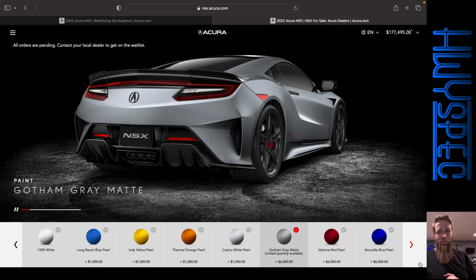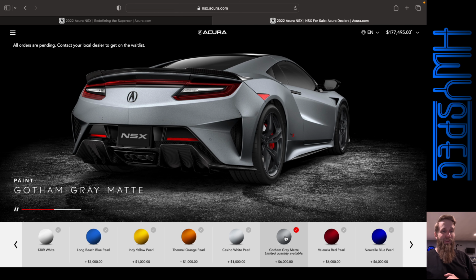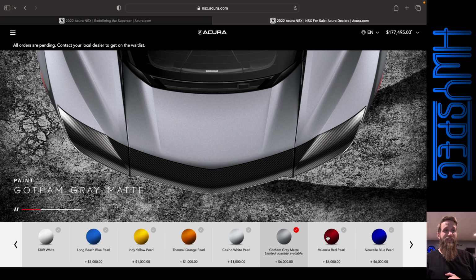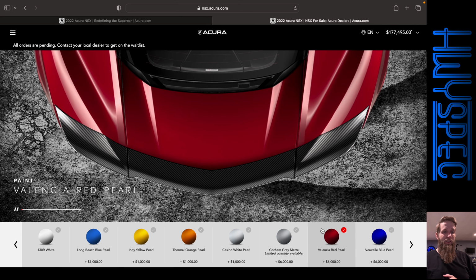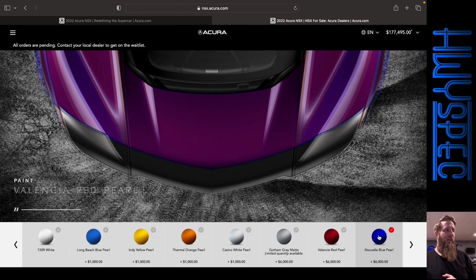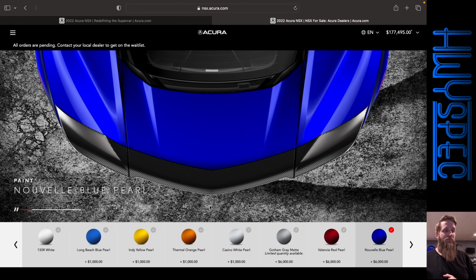And here we go. We've got a few more options that I didn't see at the beginning. Gotham Gray Matte. Ooh, beautiful color. $6,000 option, limited availability. Then the Valencia Red Pearl. And we've got the Nouvelle Blue Pearl.